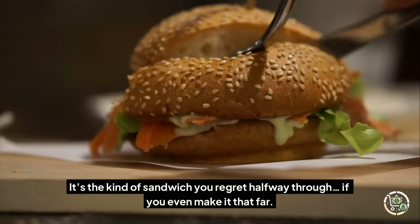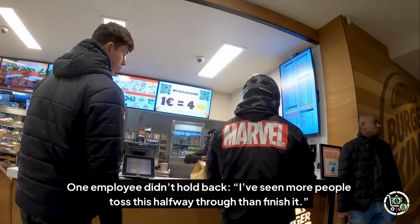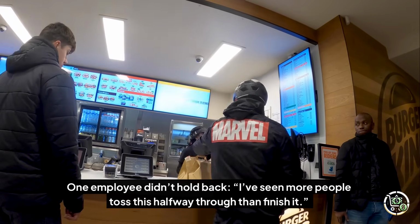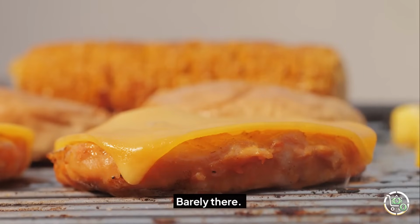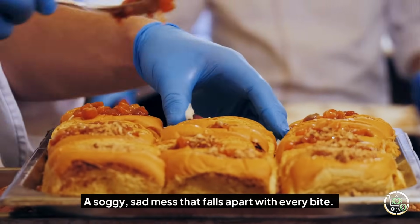It's the kind of sandwich you regret halfway through, if you even make it that far. One employee didn't hold back. "I've seen more people toss this halfway through than finish it." And that says everything. The size? Pathetically small. The flavor? Barely there. The texture? A soggy, sad mess that falls apart with every bite.